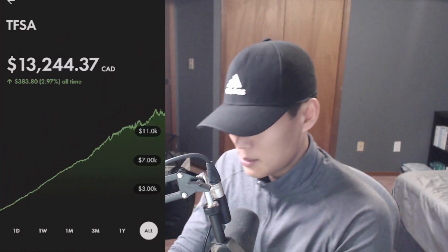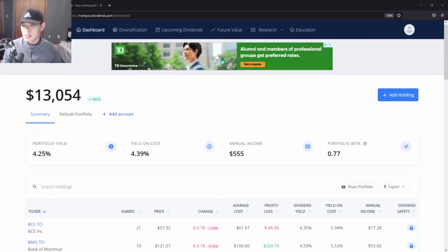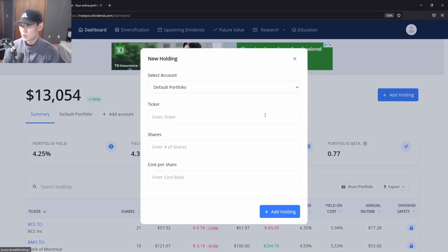So that is the portfolio here, and we'll go ahead and head over to trackyourdividends.com to update the portfolio here and add the positions that we purchased. So as you can see here, portfolio value of $13,054, up $410. Portfolio yield, if you build it without the updated positions, you would get about 4.25% return on your money. Yield on cost for us is 4.39% because of dollar cost averaging. Annual income per year from dividends is about $555, but we'll go ahead and update the holdings here that we did purchase.